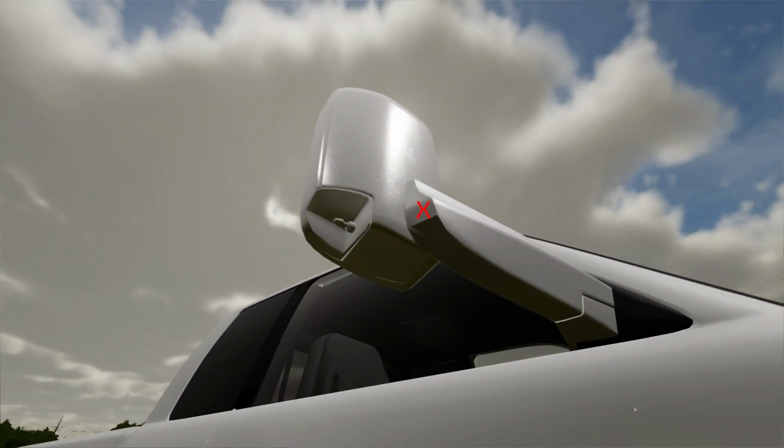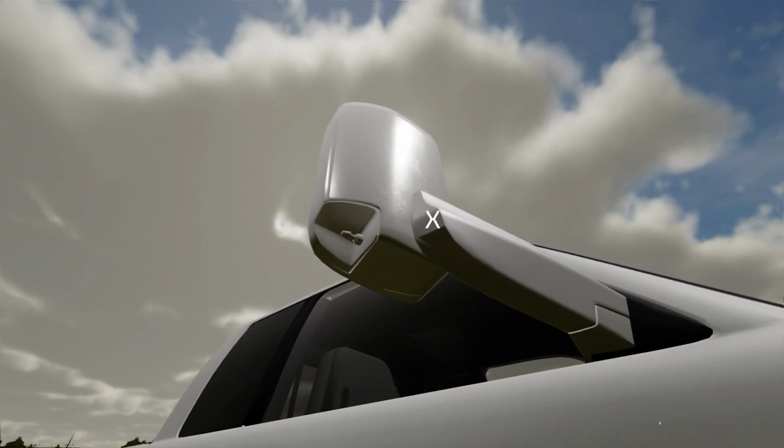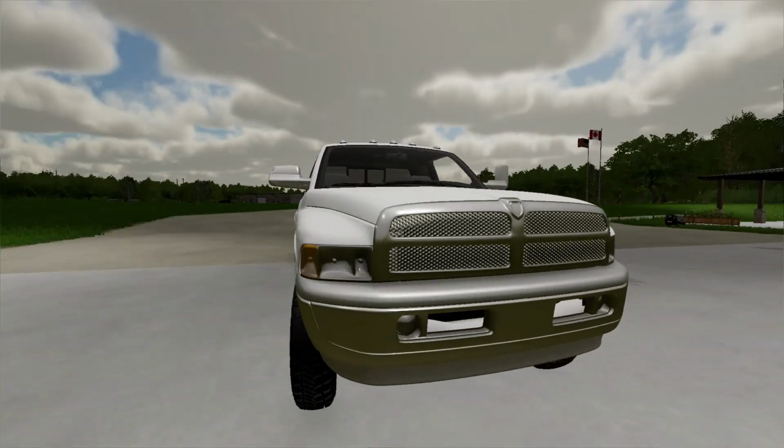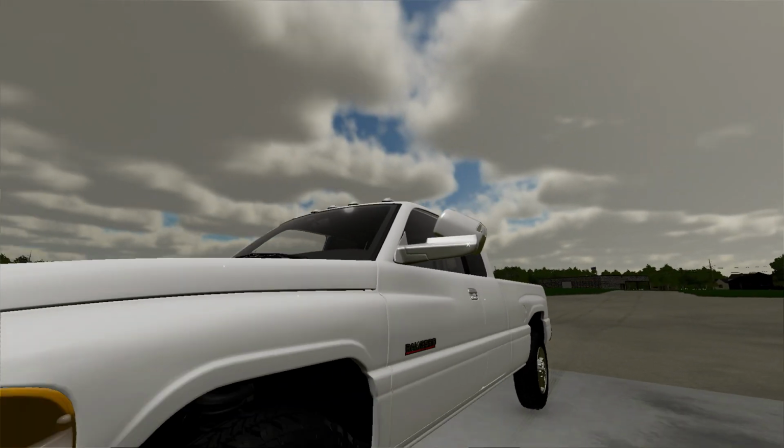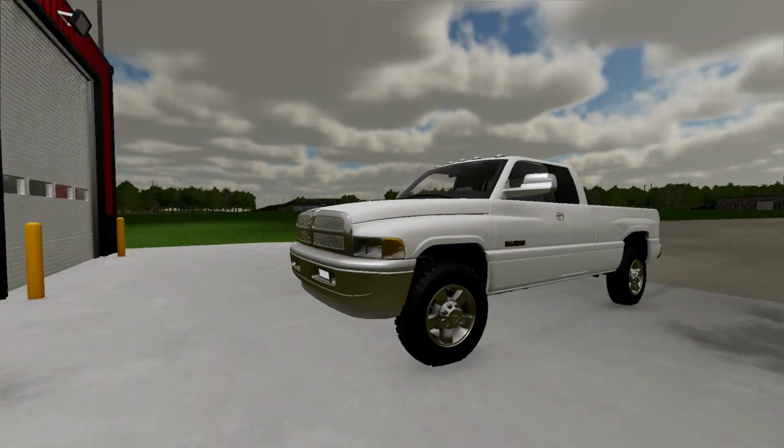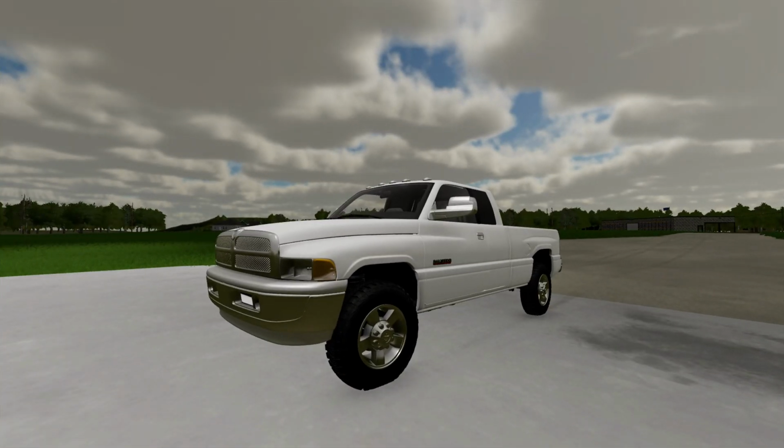So first of all, we're going to go ahead and flip these guys down because what in the world? Why are these flipped up? So we're going to go ahead and flip those down and get her pulled into the shop. So big old plans for this thing.